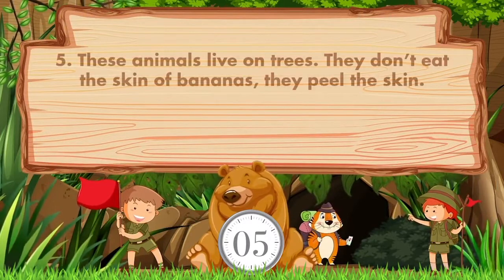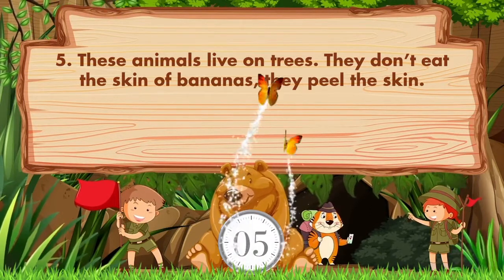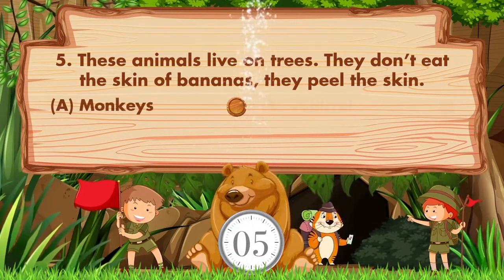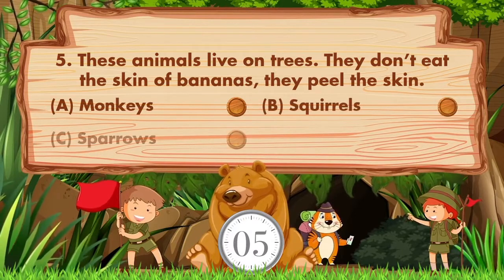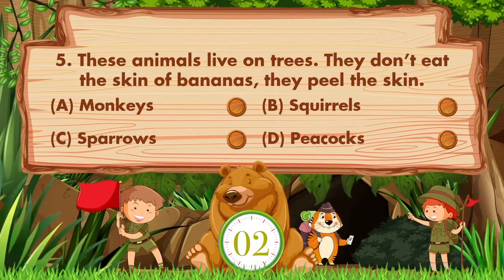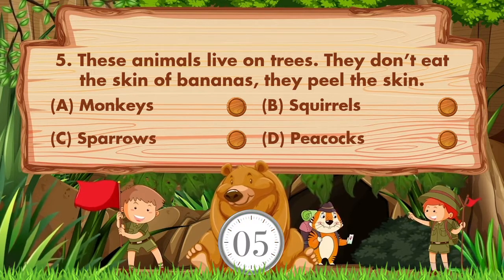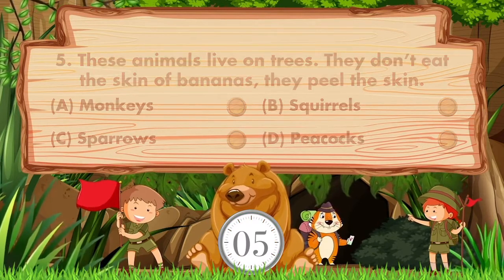These animals live on trees. They don't eat the skin of bananas, they peel the skin. Option is A. Monkeys, B. Squirrels, C. Sparrows, D. Peacocks. Sorry, we don't know the answer. If you know the answer, then like the video.